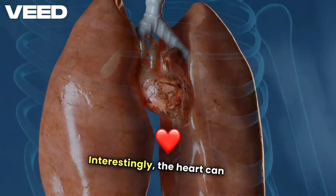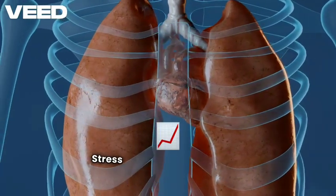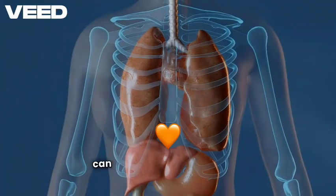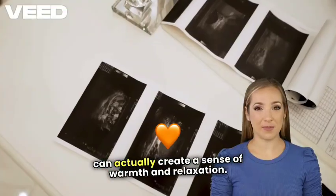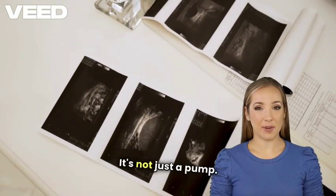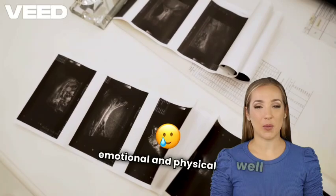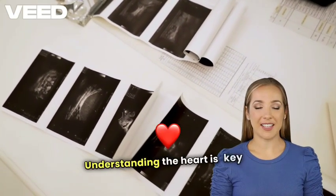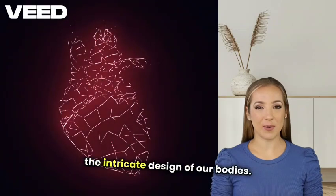Interestingly, the heart can also be influenced by our emotions. Stress can increase heart rate, while feelings of love can actually create a sense of warmth and relaxation. It's not just a pump, it's a vital part of our emotional and physical well-being. Understanding the heart is key to appreciating the intricate design of our bodies.